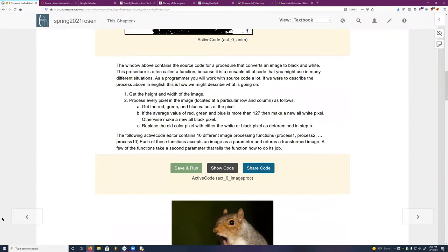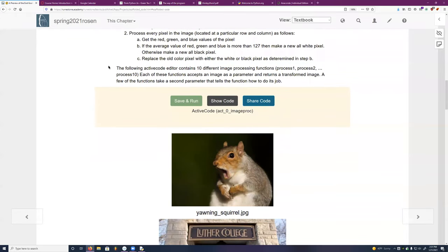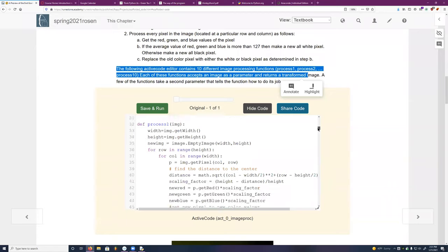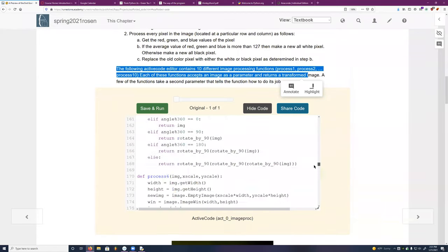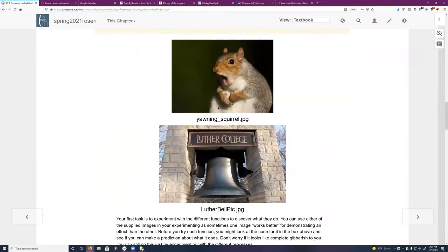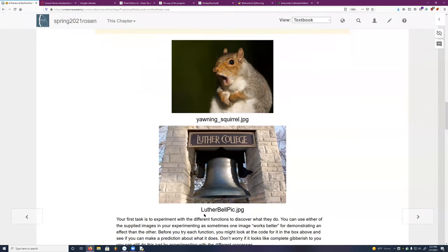Okay. So in here, we have 10 different image processing functions. Here they are. Process one, process two, process three, process four, and I'm going by them really quickly because the specifics don't matter here too much. And we have two pictures, yawningsquirrel.jpg and lutherbellpick.jpg.